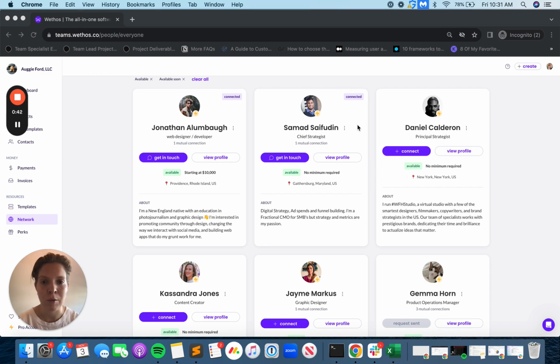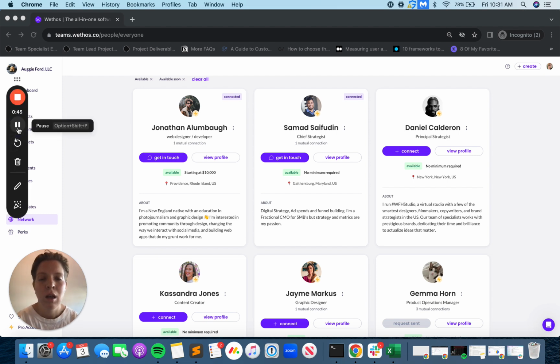We really built a network for peers to enable you to reach out, connect, network, share experiences, as well as find people that you want to work with to take on bigger projects with and scale your business.